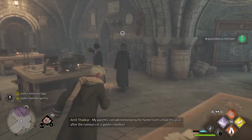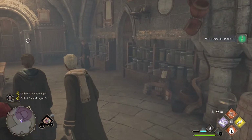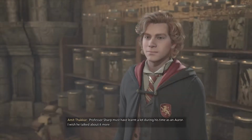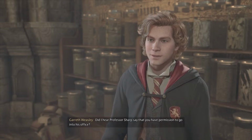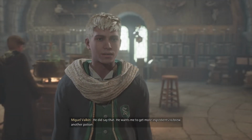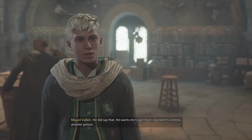My parents considered keeping me home from school this year after the room. Professor Sharp must have learned a lot during his time as an Auror. I wish he'd... Did I hear Professor Sharp say that you have permission to go into his office? He did say that. He wants me to get more ingredients to brew another potion.